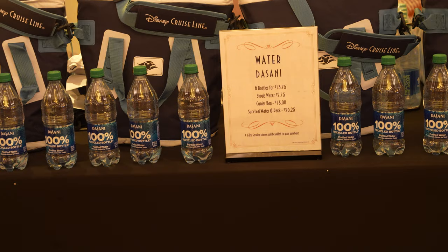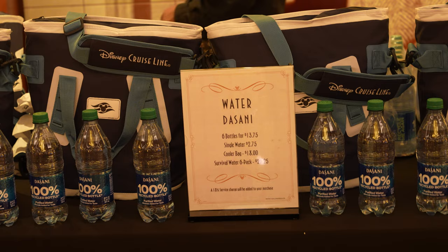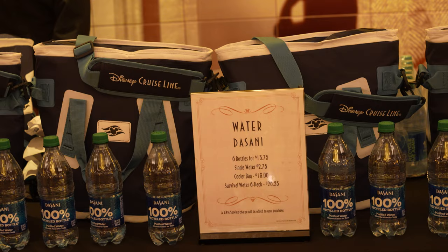We're heading down, going to meet, and then we're heading on the island. And we're lined up to do the excursions, and it looks like you can buy bottled water while you're out there, and also this really cool Disney Cruise Line cooler bag. Bag's 18, water's $2.75 a piece. You can get a 6-pack for $13.75. So if you didn't bring your water, you got a little kiosk here.